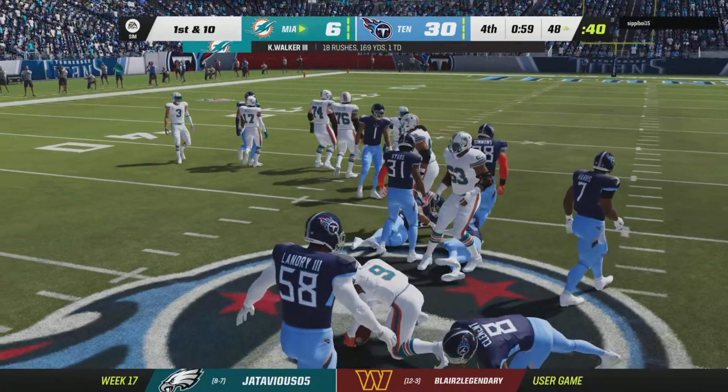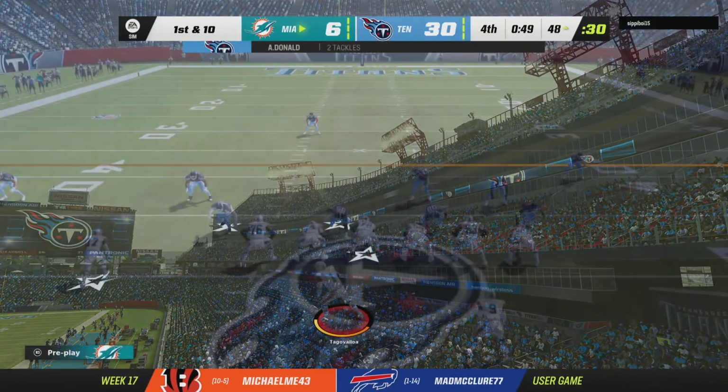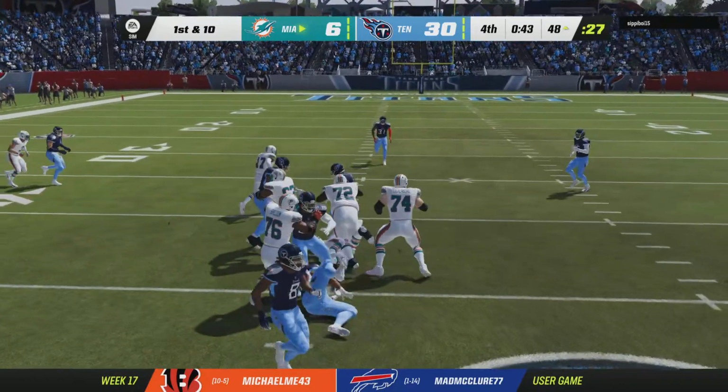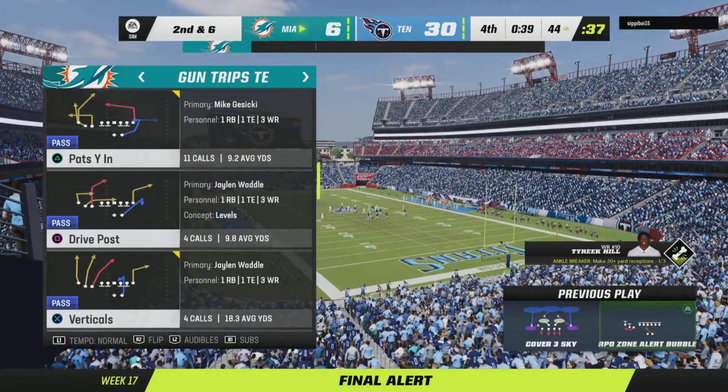And Walker once more. And he'll be brought down at the 48-yard line. A gain of 5, good enough for the first down. Straight ahead, Walker. He'll work his way up the middle for a gain of about 4, second down.